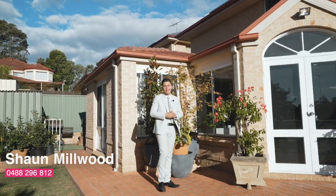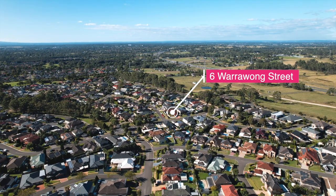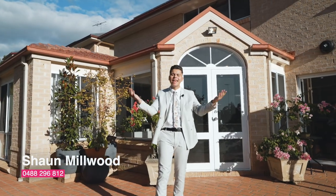The property is situated again in the Blue Hills Estate. The closest exit for you is right off Bradley Street. You're close to the upcoming Glenmore Village, schools, shops, and the parklands.